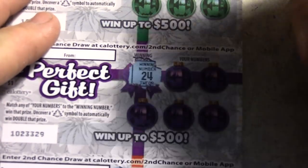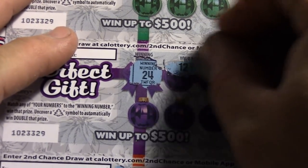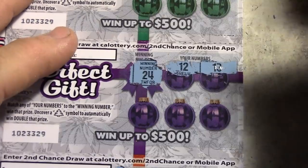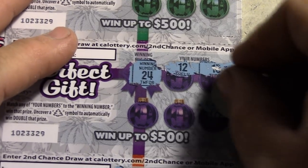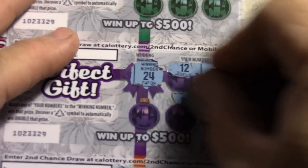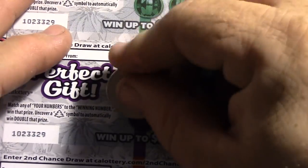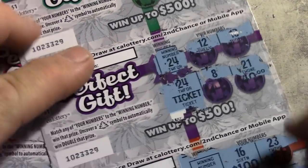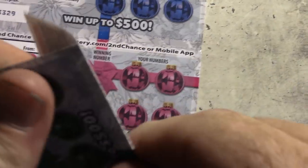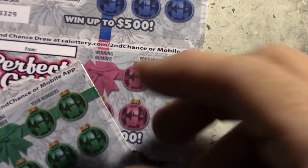Okay. So the winning number is under there. And now our numbers are under here. So we're looking for, that's a 12 and 13. We're looking for a 24. Got 21, 8, and a win. Our first win, guys, on the new cards. Let's see what we got. A ticket. All right, our first win is a ticket on the brand new $1 cards. That's a first ticket winner right there.